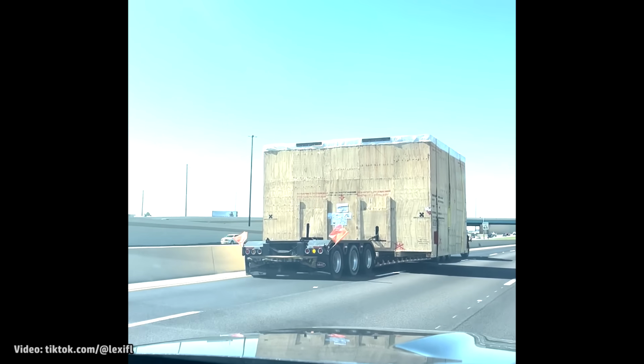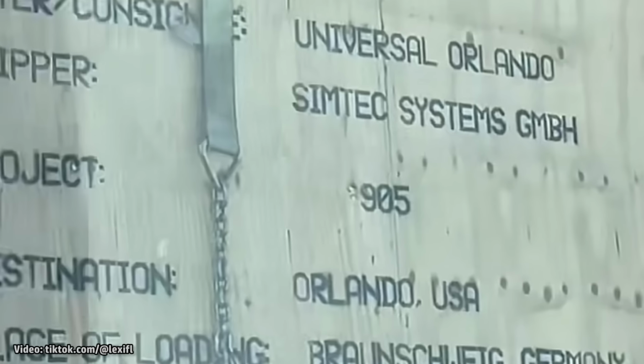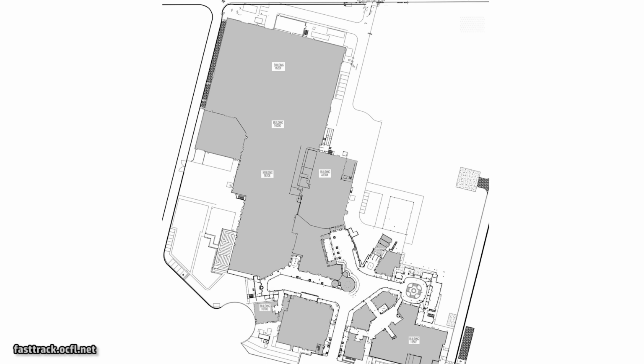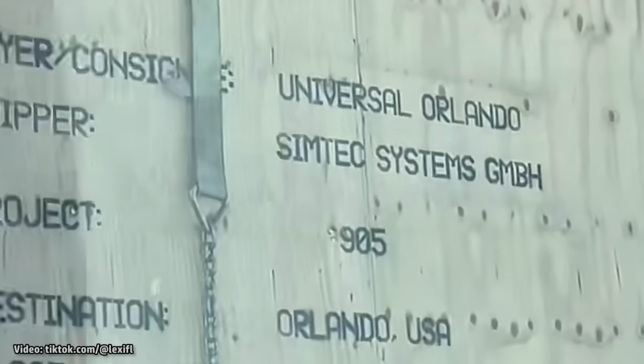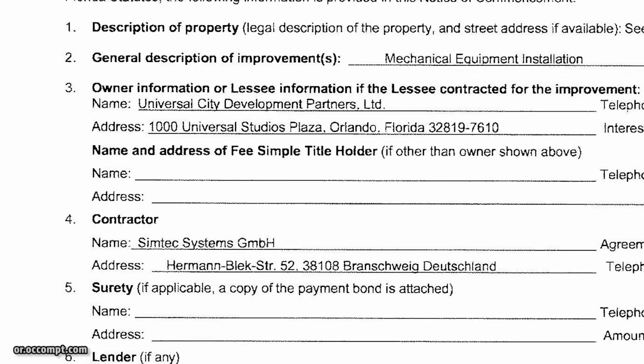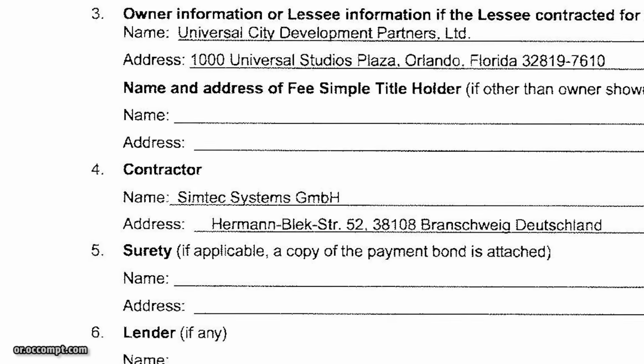What may have been one of the ride vehicles for this massive indoor ride was recently spotted being driven on the highway. This TikTok video shows a large crate with project number 905 written on it, which is the project number for the Wizarding World land at Epic Universe. It shows SimTech Systems as the shipper for the crate, which is a manufacturer listed as the contractor in notices of commencement for this land.